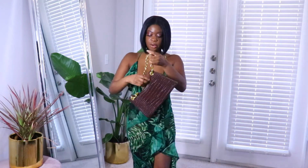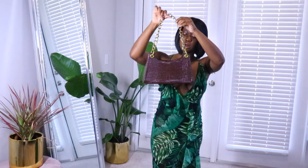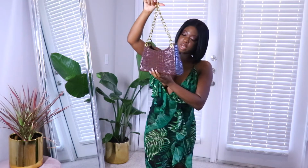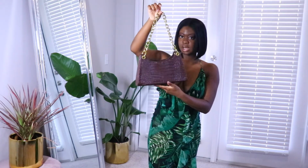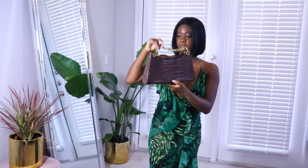I haven't bought accessory style purses in a while, so I thought this was nice to pick up. This also comes in a lilac lavender color on the side as well, but I wanted the brown. I was trying it, so the brown I felt like would go with more. And I don't wear a lot of purple, lilac, lavender, so.